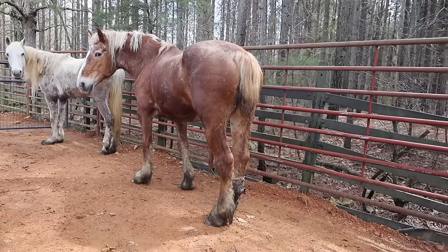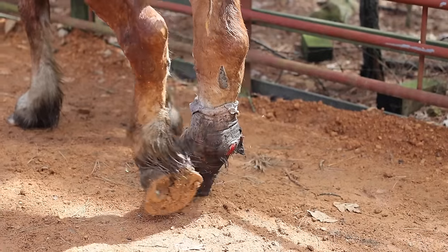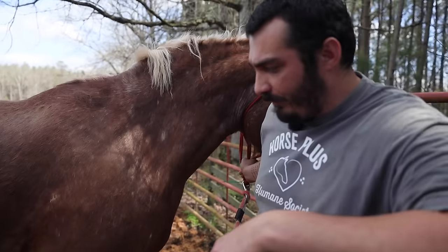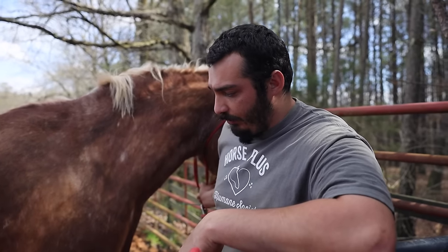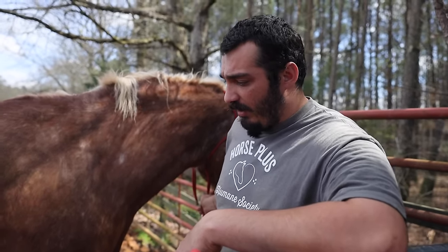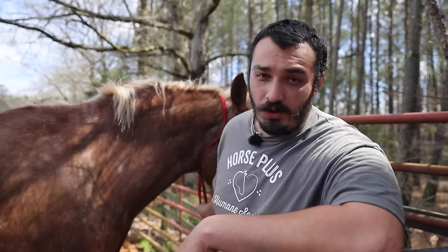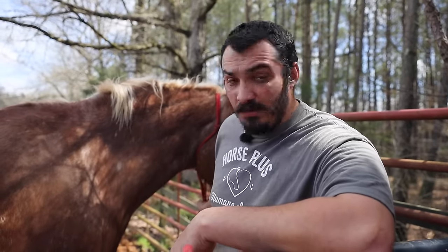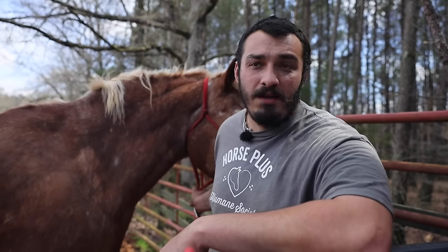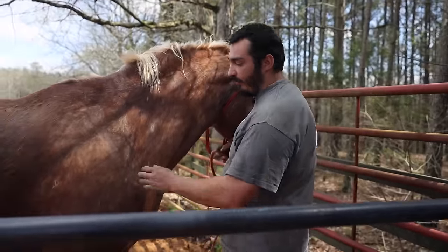So we got this draft mare in today. She does have a bad right leg, it looks like. She doesn't seem to be too lame on it, but it definitely looks and smells awful. It looks like they just wrapped it up in a towel and then put Elastikon all the way around it to hold it in place. But we could see a lot of stuff hanging out the back where it almost looks like a joint where a joint shouldn't be. So we're going to take that off and get to the bottom of it. We might need to sedate her too, because of her temperament, but we're going to try it without sedation first.